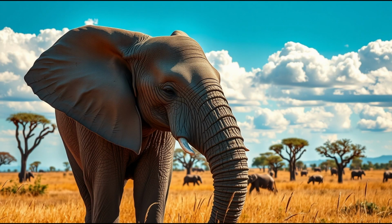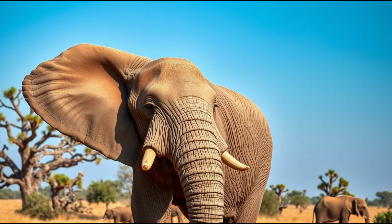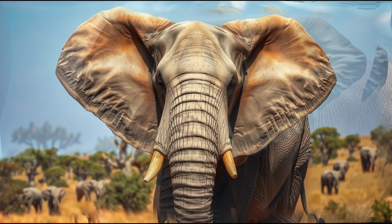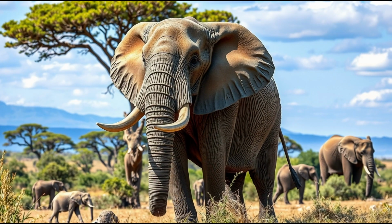Conservation and hope. Conservation efforts across Africa are working to secure the future of these magnificent animals. Protected areas and wildlife corridors aim to maintain the vast territories that elephants require for their seasonal migrations. Community-based conservation programs are developing innovative solutions that benefit both human communities and elephant populations, such as bee fence projects that deter elephants from crops while providing income through honey production.